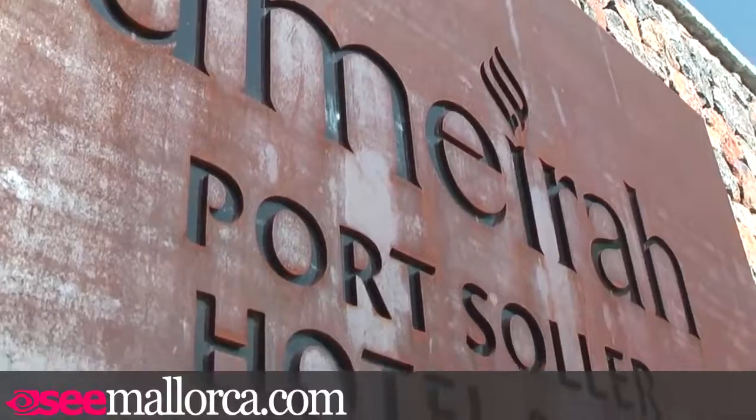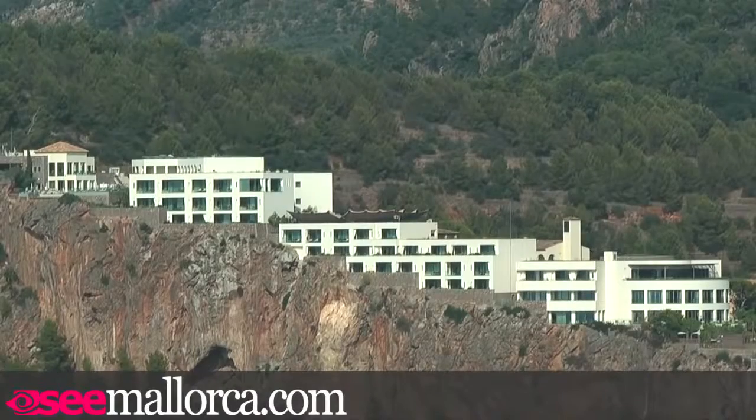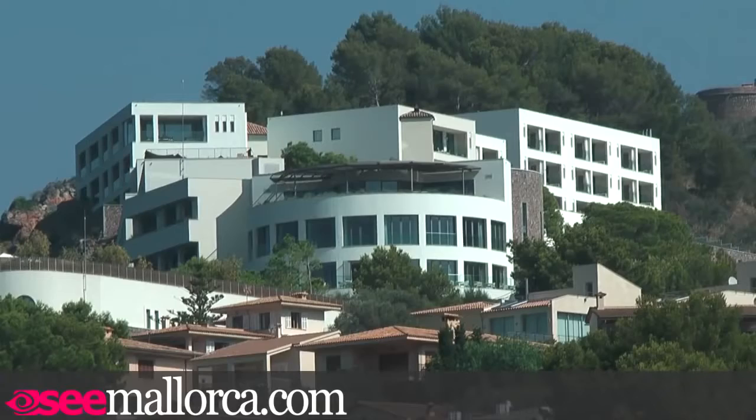There are lots of other hotels in Port de Sóller, including the recently completed Jumeirah, which sits on the top of the northern end of the bay and is one of the most luxurious hotels in Europe.